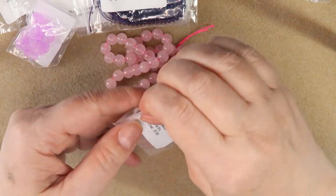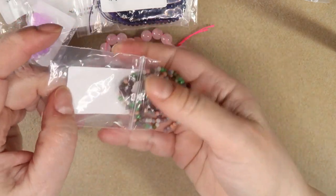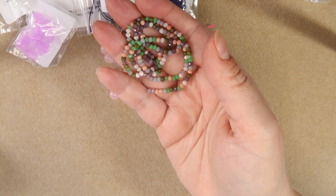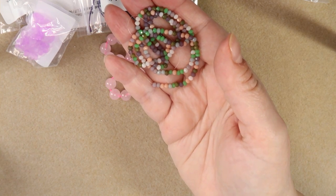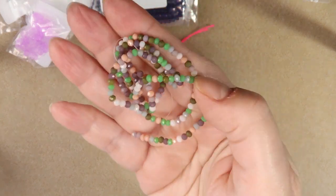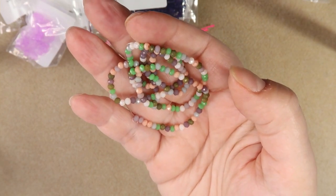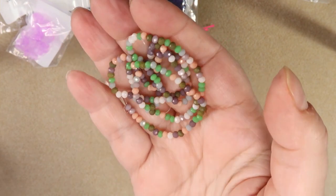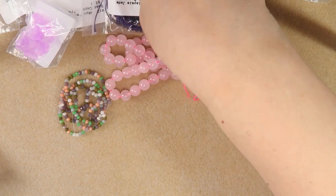Here we got number 10. This is pretty. I like these color combinations. So this is a 3x2 mil crystal faceted rondelle beads in grapevine mix. And it's 16 inches we have here. These are pretty. So we got some peach, some green, some bright green, white, purple, or plum. It's really pretty. So we got that going on.